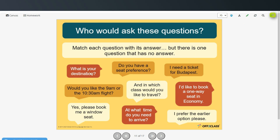All right, so what is your destination? Well, that would probably be I need a ticket to Budapest. Do you have a seat preference? Yes, please book me a window seat. Would you like the 9 a.m. or the 10:30 a.m. flight? I prefer the earlier option, please. And in what class would you like to travel? I'd like to book a one-way seat in economy. And then at what time do you need to arrive? There is no answer for that question.